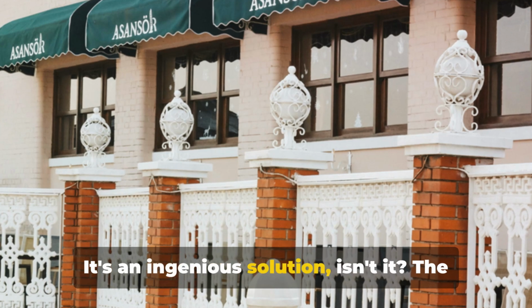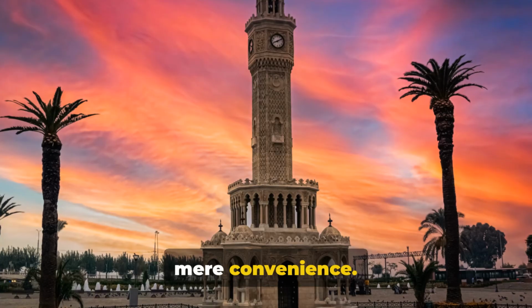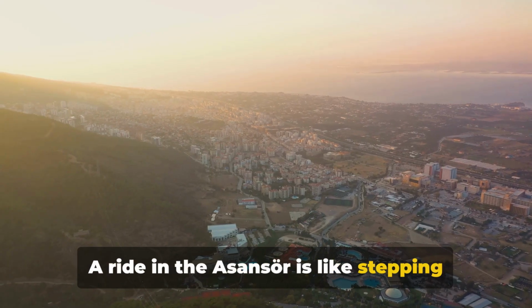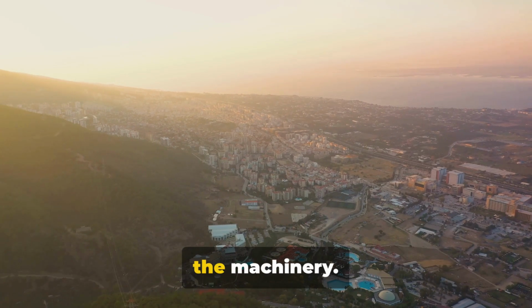It's an ingenious solution, isn't it? The Asansor quickly became much more than a mere convenience. It's a destination, a symbol of Izmir's ingenuity and charm. A ride in the Asansor is like stepping back in time, with the antique charm of the wooden lift cabin and the soft hum of the machinery.